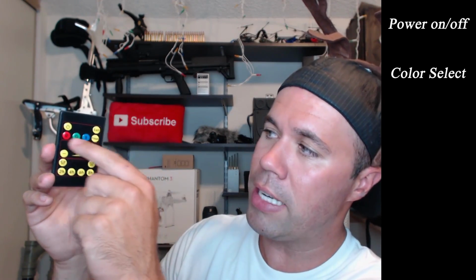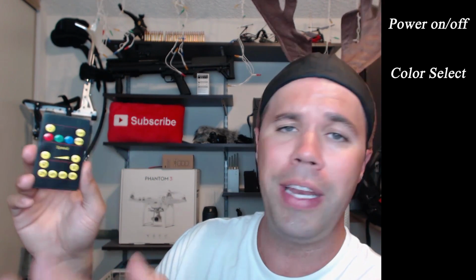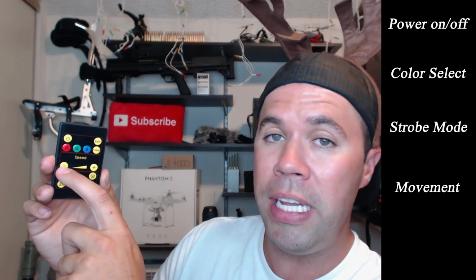A really nice feature about these are the wireless handheld remote controls. These have a variety of functions. You have a power on and off button. You can select between what colors you want. If you want certain colors on or certain colors off, any combination of color, it'll do it. It has a flash button if you want them to flash. It has a speed up and down.